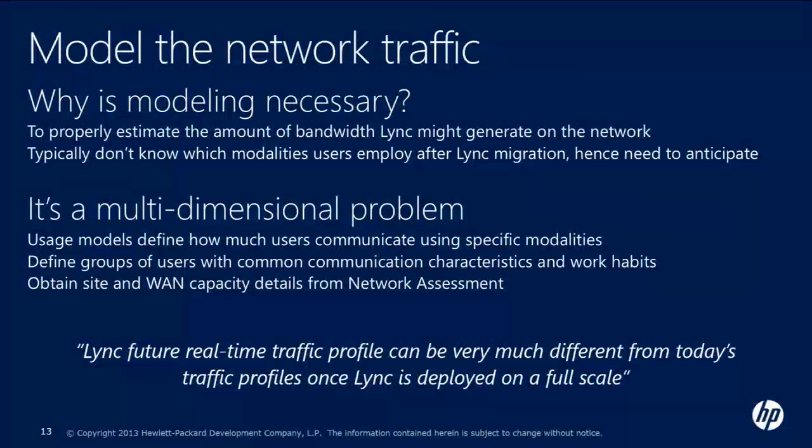So, modeling is important so that you have the right expectation of what the user's experience will be, how much desktop sharing they might be doing, how much video they might be doing, and so you can appropriately plan the WAN bandwidth increase that might drive. And like I said, the future real-time traffic profiles can be very much different than today's traffic profiles once Link is deployed at full scale. We've seen that in many, many customer deployments. A lot of times people are going, well, people aren't using the phone that much. They will use it more once they deploy Link.